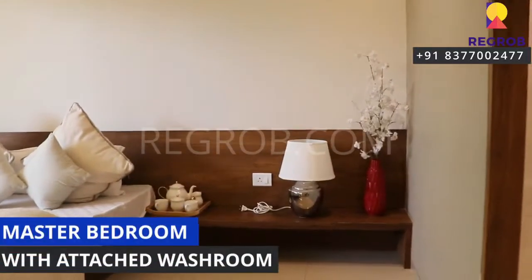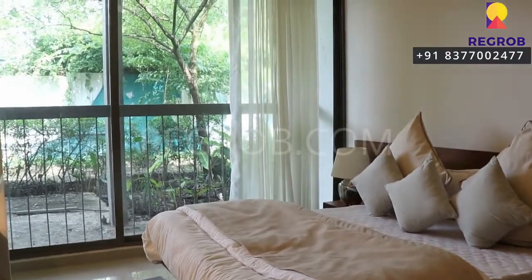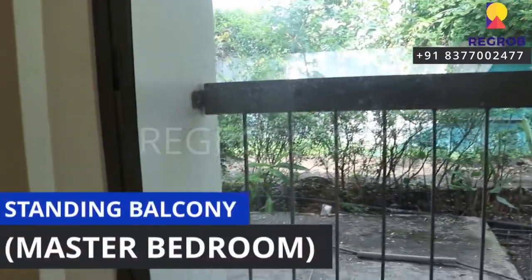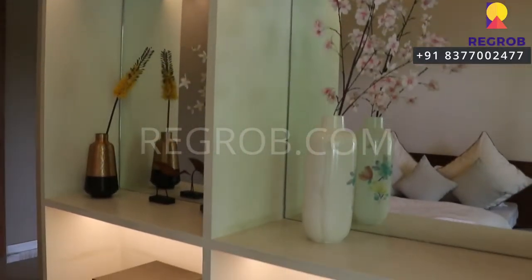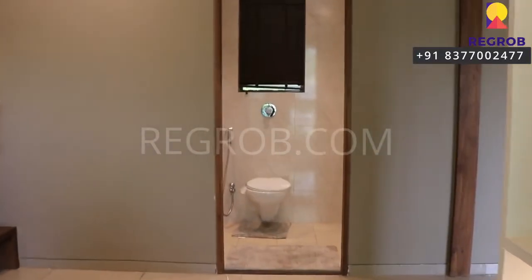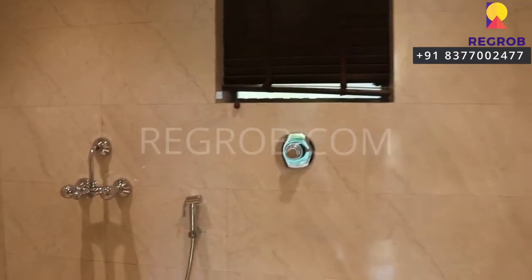And now finally we are here in the master bedroom. And this room is designed with an attached washroom. And here's a standing balcony in this room. So all the rooms are thoughtfully designed and are well ventilated and have good space. Now here is an attached washroom with the master bedroom.